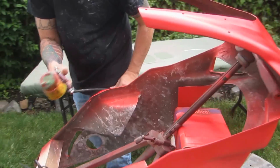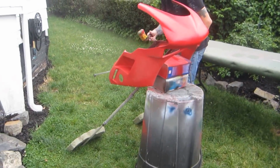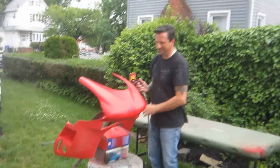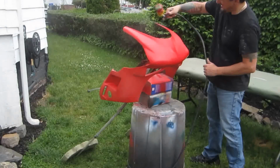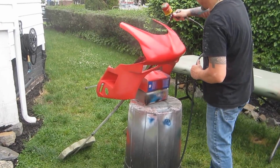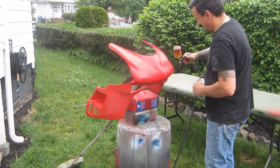Once this red dries, as soon as you tell me it's okay, I'll mix the clear. Hard to see in this. The thing is to beat the rain. Now it looks like it is our lucky day so far, but I don't want to be in the middle of the clear and all of a sudden, you know, Butch Cassidy and raindrops keep falling on his head.